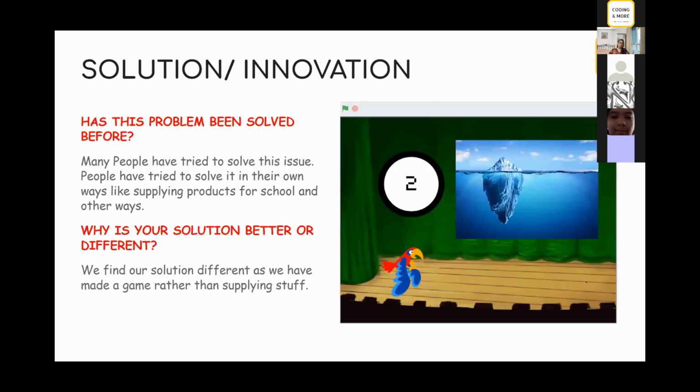The problem has been solved before by a lot of people in different ways. People solve this problem by donating money to schools, but people don't focus on the basic parts. They focus on the worldwide global issues, and they don't focus on the basic things like teaching young children how to just speak a language or read a language, which is what our game has focused on.